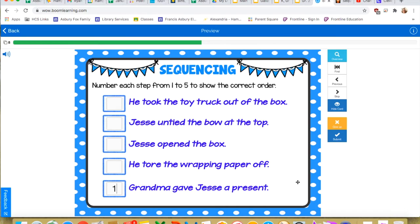Okay, did he take the toy truck out of the box, untie the bow, open the box, or tear the wrapping paper off? Well, I would think if you have a present and you've got a bow on the top, first, before you do anything, you're going to take the bow off of the top, right? Then you would tear the wrapping paper off.